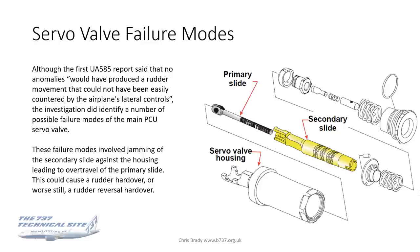So, you've got these two moving components inside a housing, the primary slide and the secondary slide. You could get a jamming of either the primary and the secondary, or the secondary and the housing, or possibly a multiple jam of the primary and the secondary. These were all things that were looked at by the investigation team.